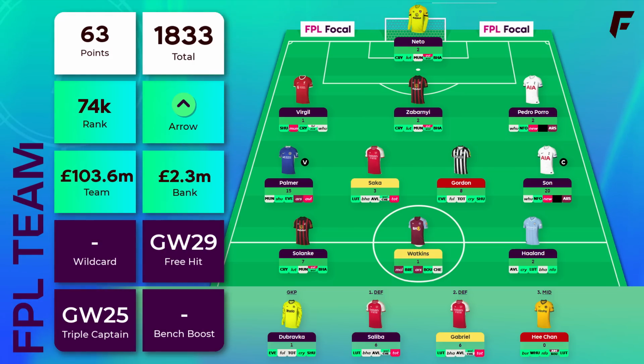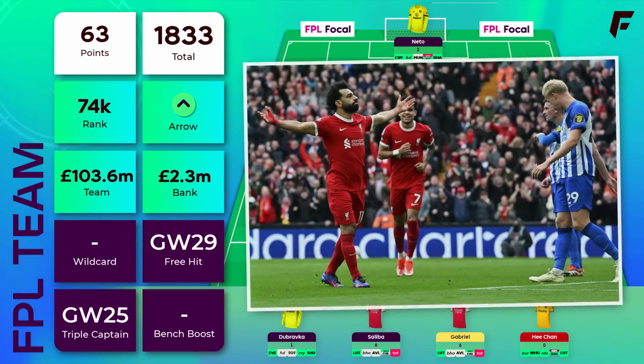A couple of flags to deal with now. Watkins was taken off at half-time in their 2-0 win over Wolves, and given they face City next, he's a pretty easy player to justify selling regardless. As a Salah non-owner, I feel like I've got away with murder here. He took 12 shots, which was the most he's ever taken in a league match, just 7 points to show for it. Anyway, let us know in the comments how many points you got.